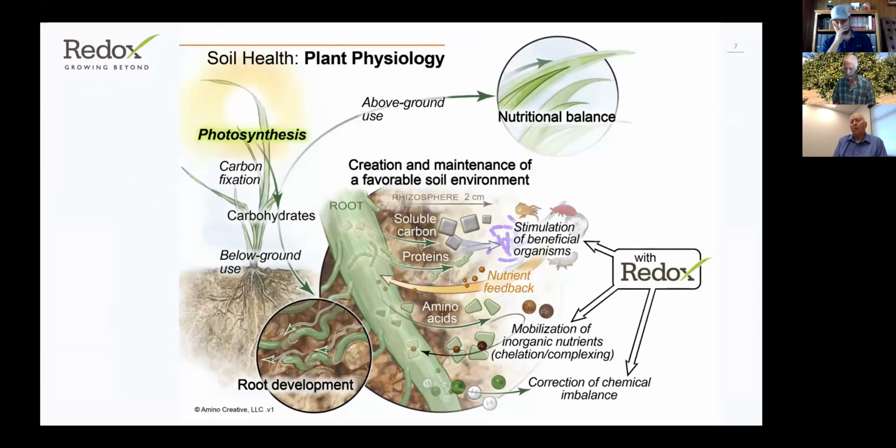I'll touch on the role of carbon. I really appreciate Ben's comment that he doesn't know of any grower who has stabilized his greening issue that doesn't have a carbon strategy. The reason that carbon is so important is because that's what drives biological processes in the soil. And these biological processes are so critical to nutrient availability, to root development, to soil health.